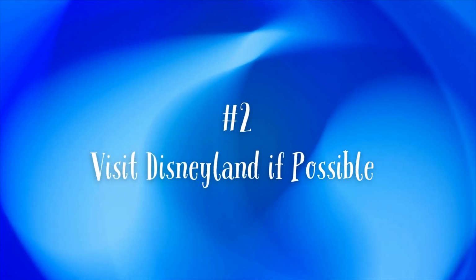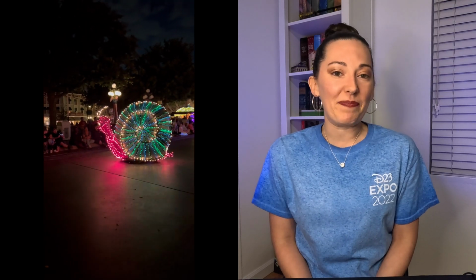Tip number 2, visit the Disney parks. So even though D23 is a separately ticketed event from admission into the Disney parks, it is a great time to visit the parks. The weather is warm, but it cools off a little bit at night. So if you're coming from far and have to get a hotel anyway and are able to make that happen, I do recommend visiting Disneyland and Disney's California Adventure while you're here.